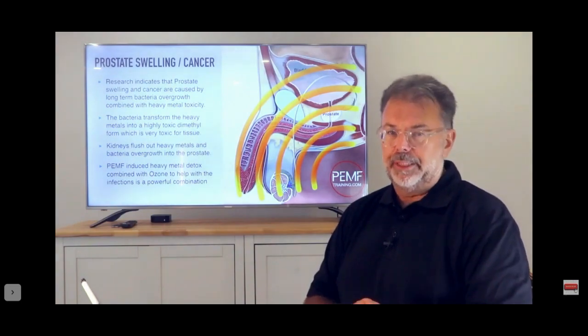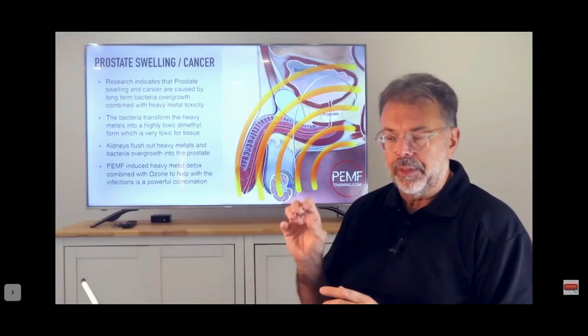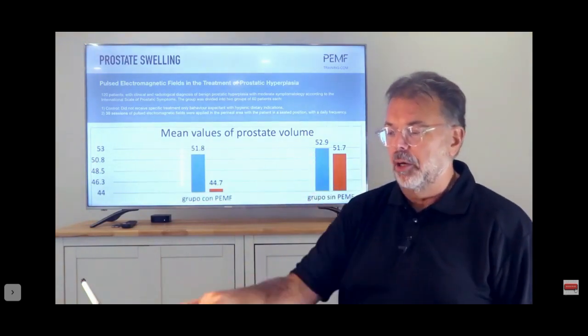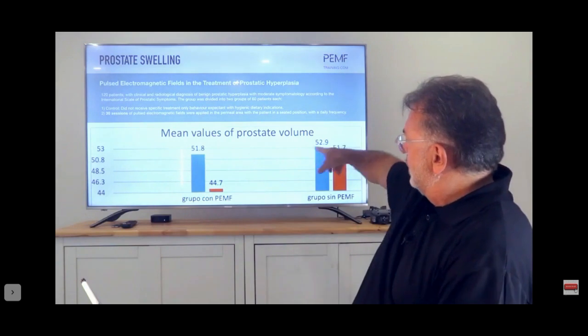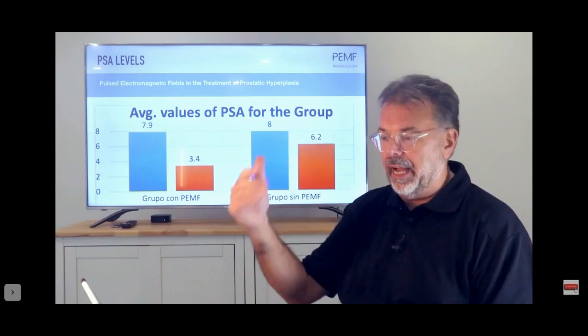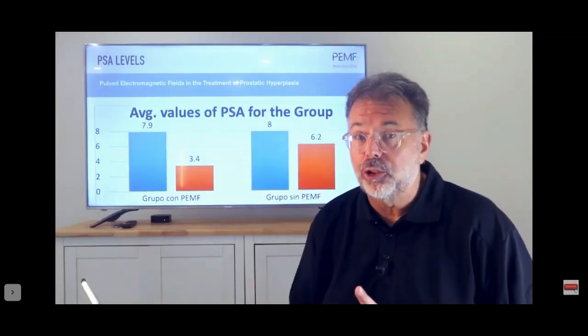For prostate swelling and prostate cancer, we have a completely different webinar, and I'll link that in so that you can join if you're interested. It is an extremely effective treatment. As you can see, prostate swelling, both groups started out at 51 and 52, so pretty close. And the swelling went down with the PEMF group to 44, and there was very little change in the other. If you look at the PSA level, we went from 7.9 and 8, so both groups pretty similar, to 3.4 versus 6.2. And that was in a matter of 30 treatments.